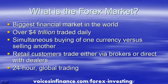So what exactly is the Forex market? Well, first of all, it's the biggest financial market in the world with over $4 trillion traded daily. That's about 100 times the size of the US stock market. So it is absolutely massive.